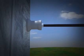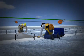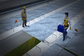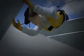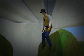The horizontal lifeline system can use 2 or more anchors connected to one of the concrete beams. Once attached to the beam, a cable is run between the anchors and the lanyard is connected to the cable. As before, while walking toward a deck pan that needed to be secured, the worker tripped and fell onto an unsecured deck pan. The horizontal lifeline stops her from falling to the ground. The worker is lowered slowly to the ground.